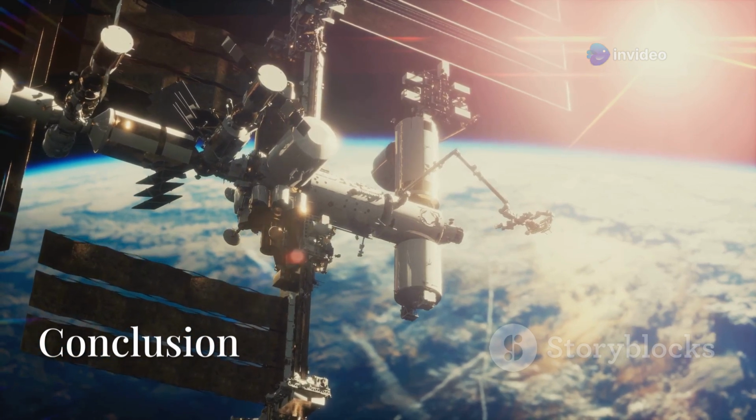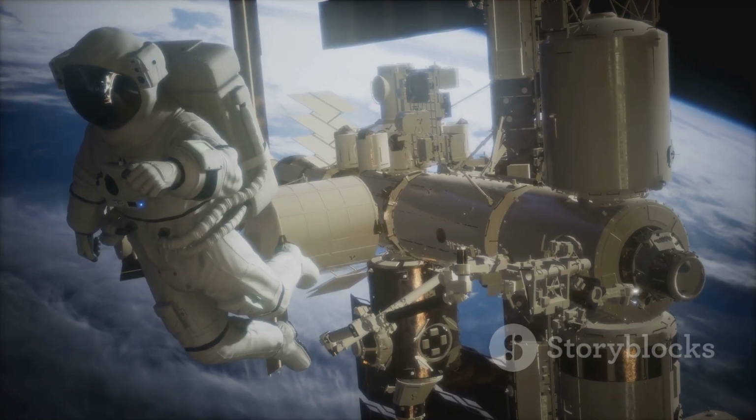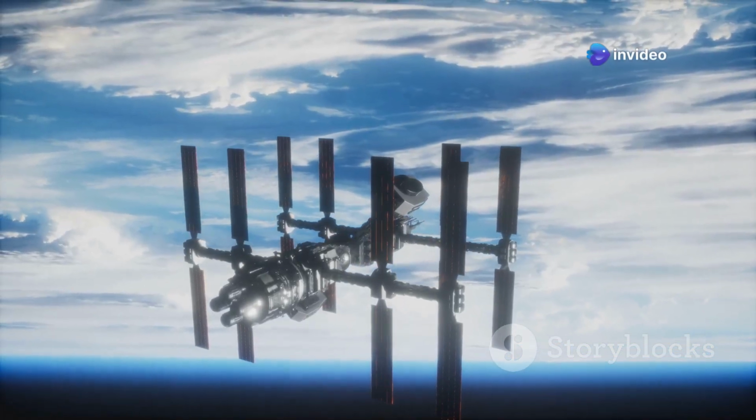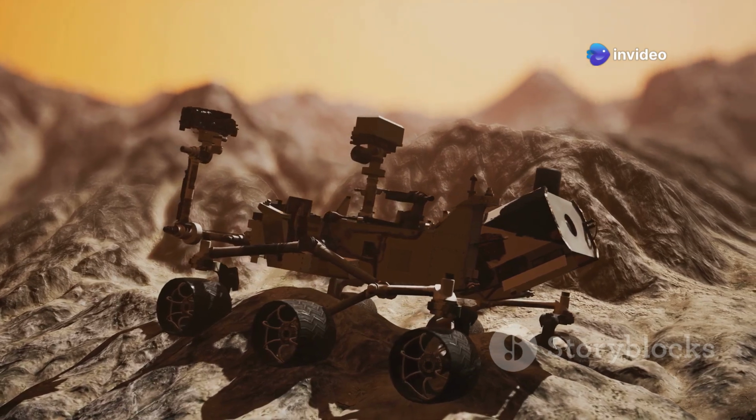The International Space Station is one of humanity's greatest achievements, a symbol of what we can accomplish when we work together. It has helped us explore the unknown, push our limits, and prepare for the next giant leap, Mars.